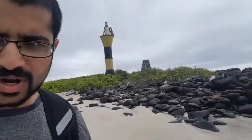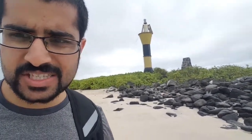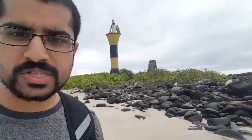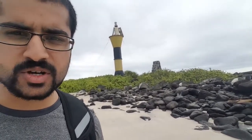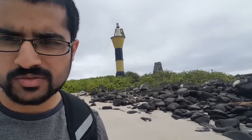You'll notice behind me most of the rocks are really black, and some of them are full of a lot of small holes. These are all igneous rocks, volcanic rocks, because this is on what's called a volcanic hotspot. If you think about how islands form, most of the time you've got a plate boundary, and because of the plate boundary, there's a bunch of magma coming up from the mantle that's creating little volcanoes that become small mountains underwater, and they get higher and higher until they break the surface of the water.